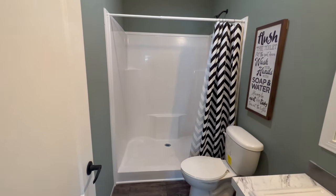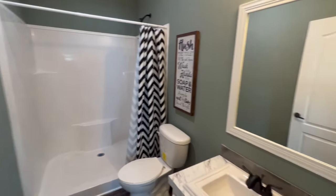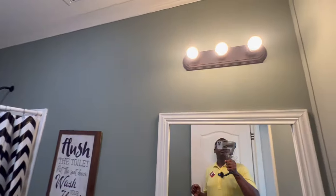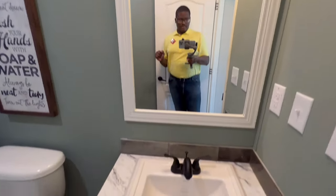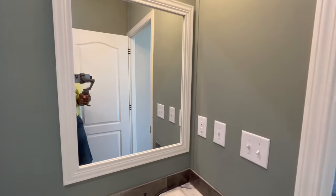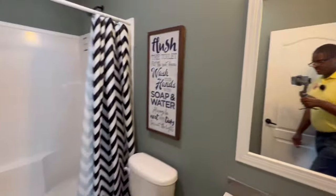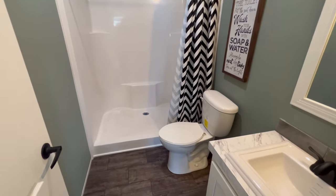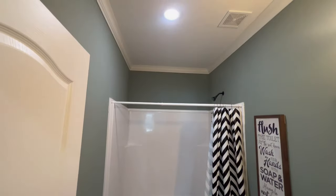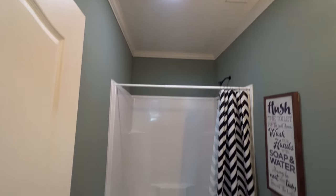It's your bathroom. You have your sink right here. Vanity lighting. You have your sink, of course. Light switches. You have your commode and your toilet. Also have additional recessed lighting up there in the ceiling. And you have this nice big shower.